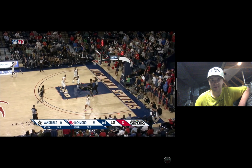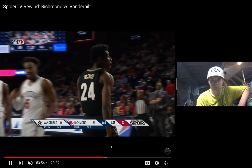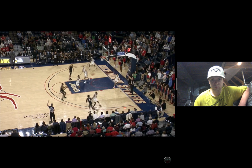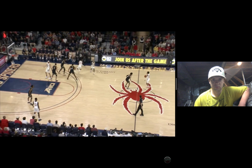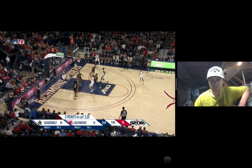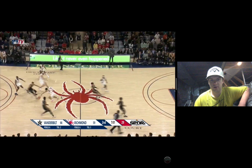Good hustle from Nesmith. He got that jump ball. It was big time. See him right there. It looks like good job coming over and contesting that little floater. Oh, that's tough.